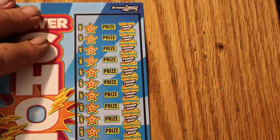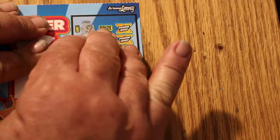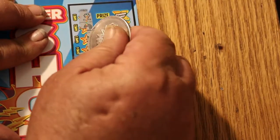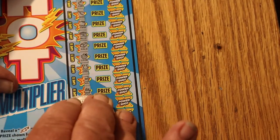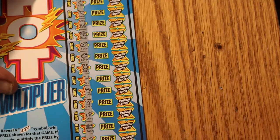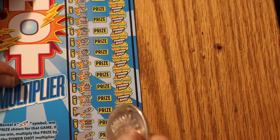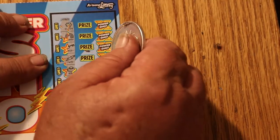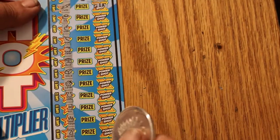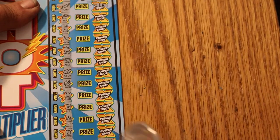All right, 003. Well, we got one there. We really need something other than a minimal win to start doing things. Oh, we got lightning bolts. We got one right here. And we have one here. So three lightning bolts on this one. What do we get under the multiplier? One time. And five times. Okay. This is interesting.